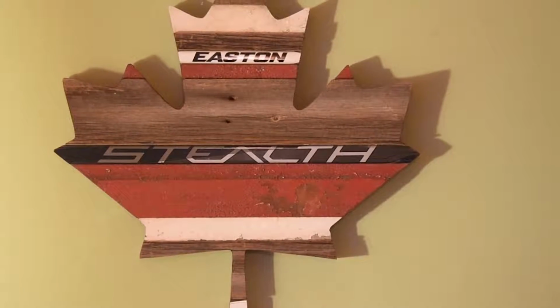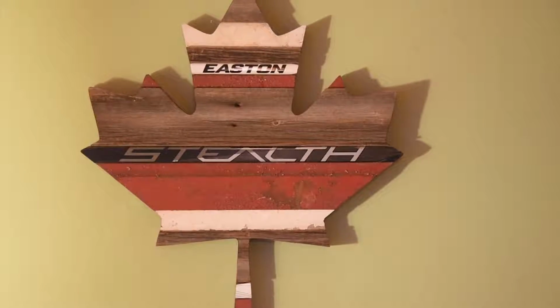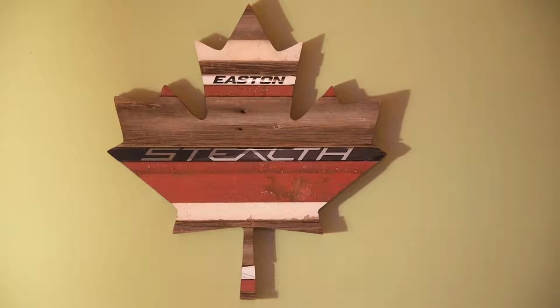And the Canadian ones, we do Canadian leaves, and although we don't sell a ton of them because shipping is insane, the leaves are really cool when they turn out. And that's my favorite one personally, was a Toronto maple leaf themed leaf, which sold, of course.